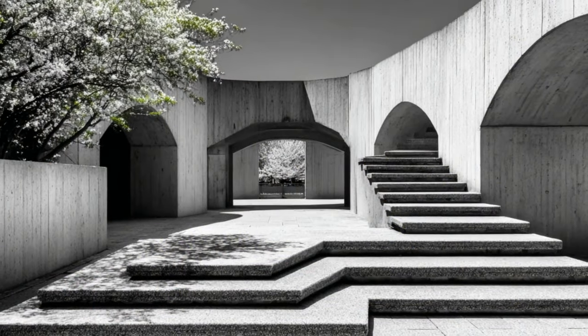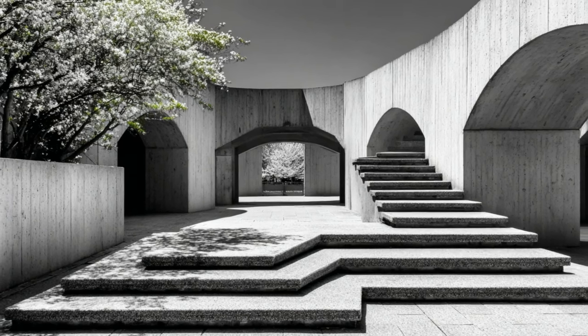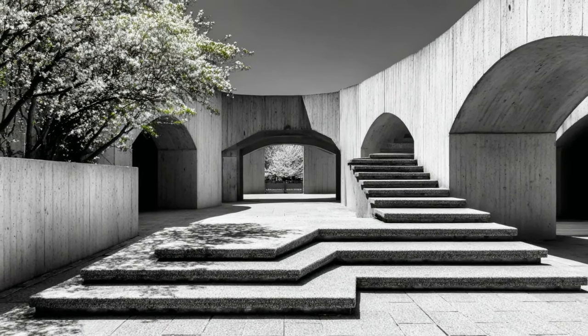These pioneers showed that even the heaviest materials can express grace and motion when composed thoughtfully. Brutalist bridges carry both mass and meaning.